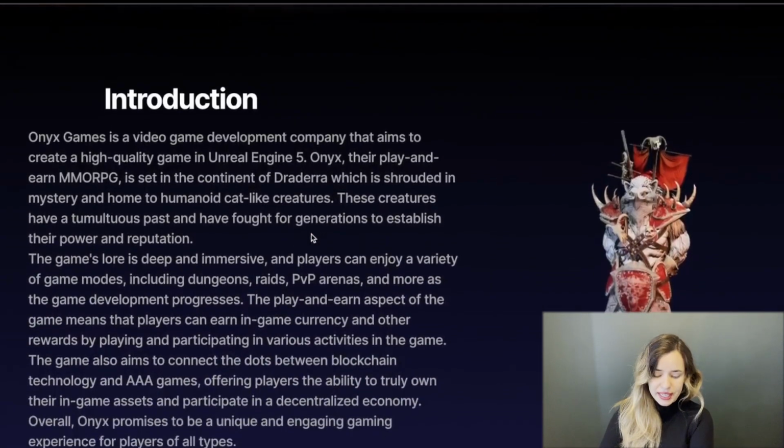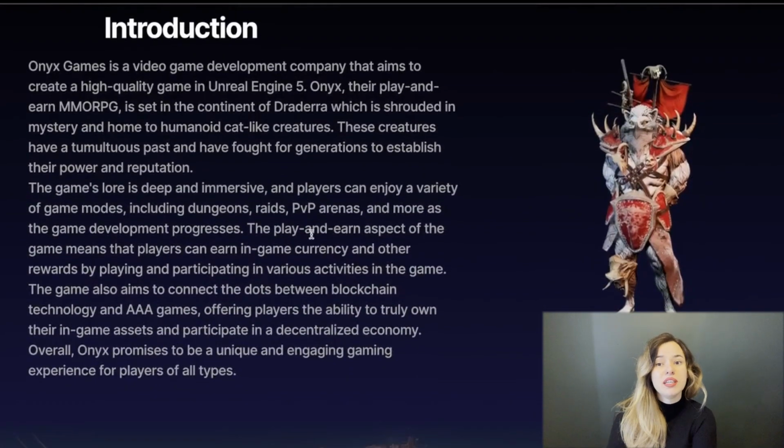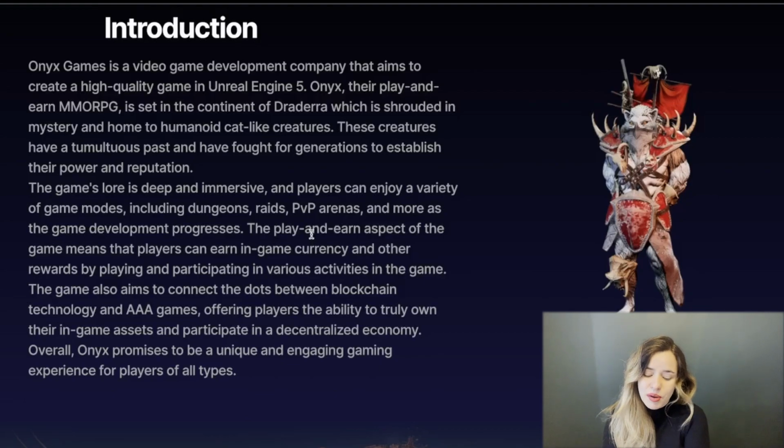This is what we have right here, so let's do a little bit of reading just to know what the team behind the project is and also what the game is about. ONYX Game, as you can see, is a video game development company. What they are aiming to do is to create a high quality game on Unreal Engine 5, which is ONYX, their play and earn MMORPG.